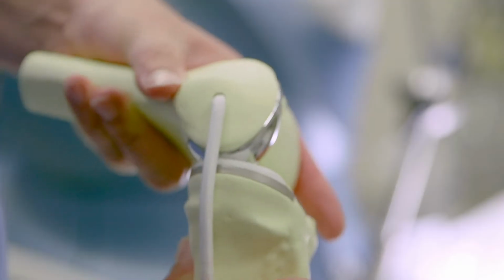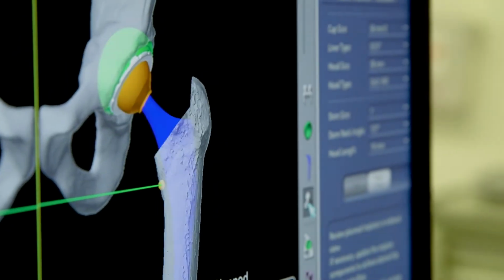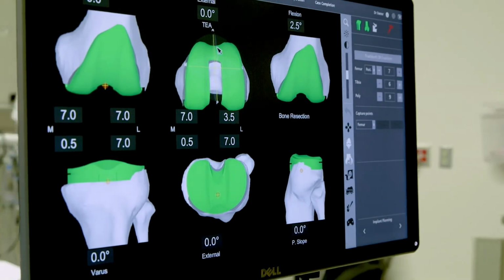Every time we do a Mako robotic joint replacement or a traditional joint replacement, we try to be as minimally invasive as we can. The most critical part of a joint replacement is getting the parts in the proper position so that they will last. And that's far more important than the size of the incision.